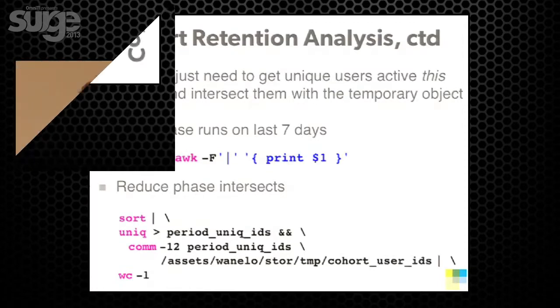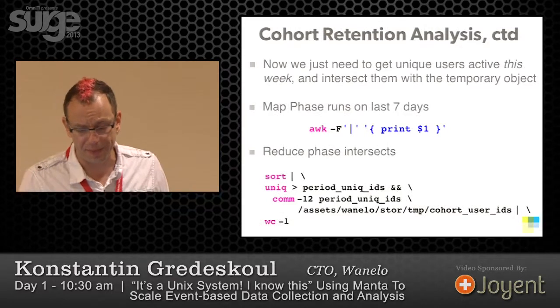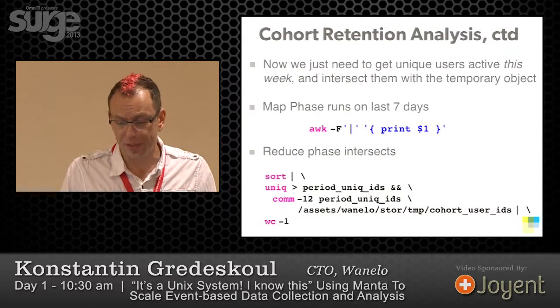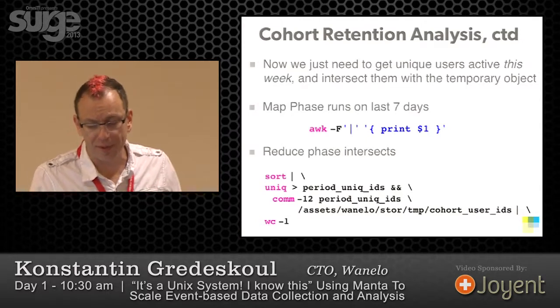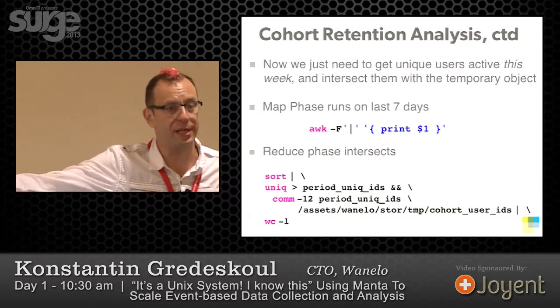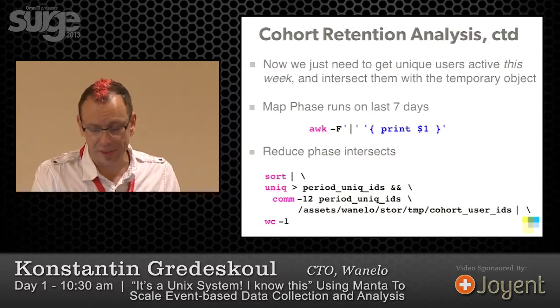This is a little bit more complicated command here. So what are we doing here? We're sorting them. We are uniquing all of the outputs, dumping them into the period unique IDs. So these are the last week's users that signed up. And then we're using this command called comm.